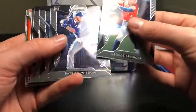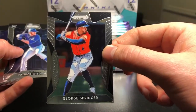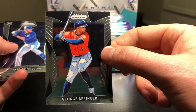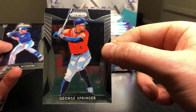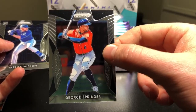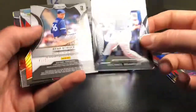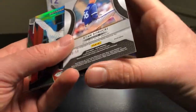We'll see what else they do this season, but George Springer, oh my goodness, this guy has found out who he is at the plate. This guy is incredible. Not only is he a Gold Glover in center field at this point, but he's now pushing for MVP before the All-Star break. Albert Pujols, Michael Brantley, and our second autograph is Ryan Barocki.